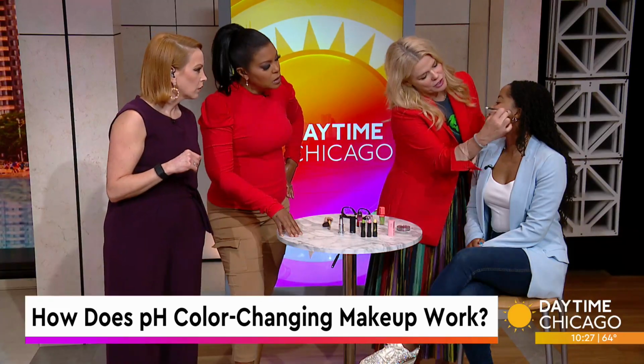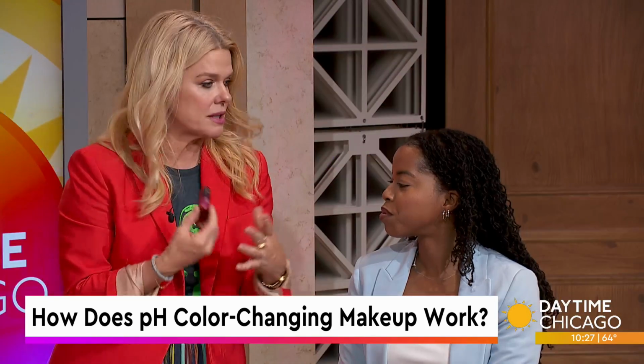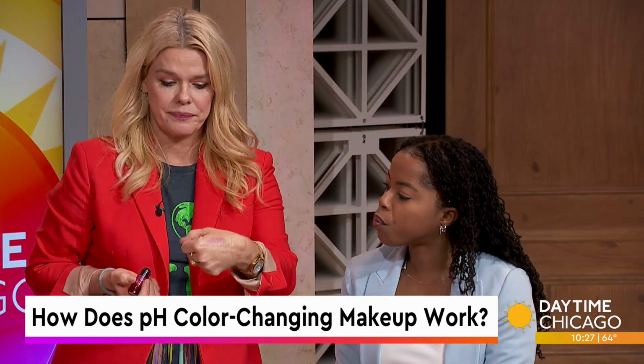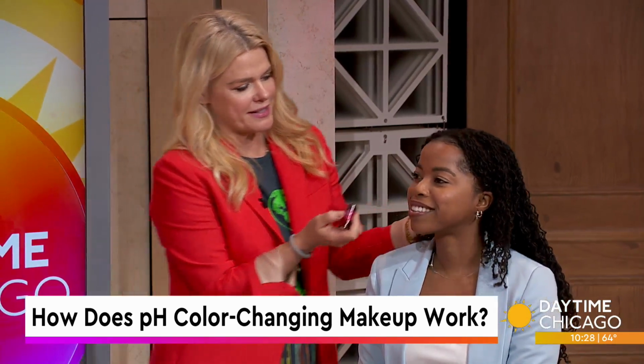I just want to show you, this is a nice, beautiful, buildable color. But then let's say we go into something like this. This is another one that has the black base. You see it? If we applied this, it would have more of a color on you. Okay, so let's see.